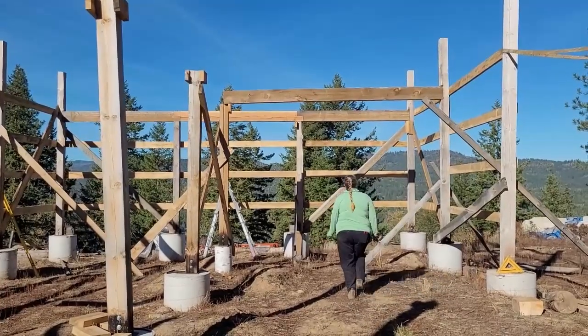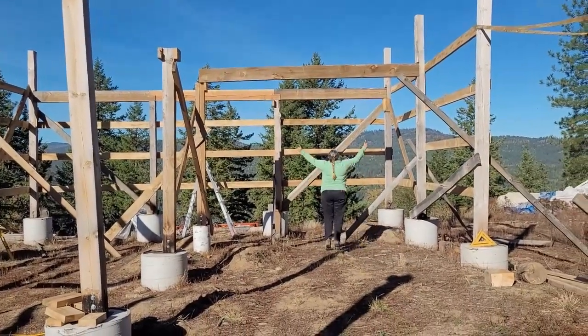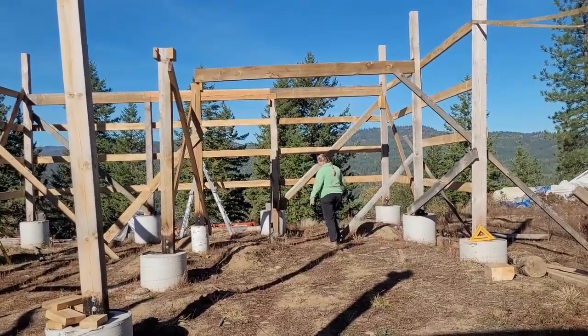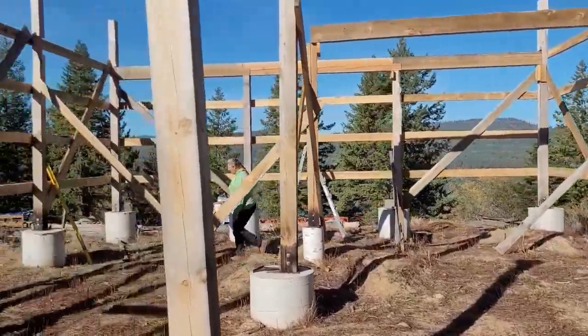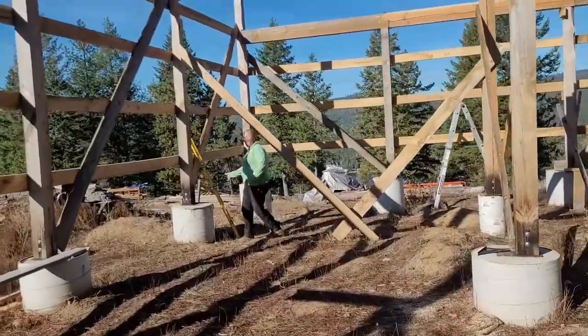She's going to jump and show you. Jump! Jump! Jump! I have to jump with my back to you because my lady bump's getting away. Oh, no.